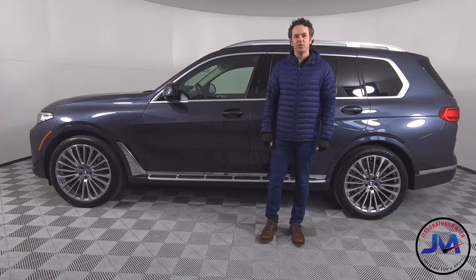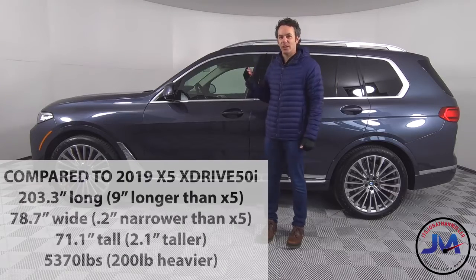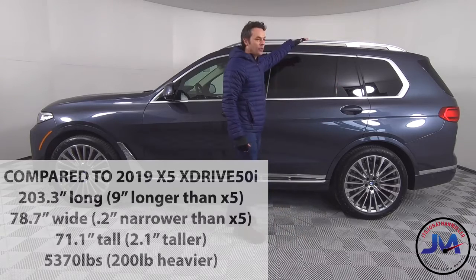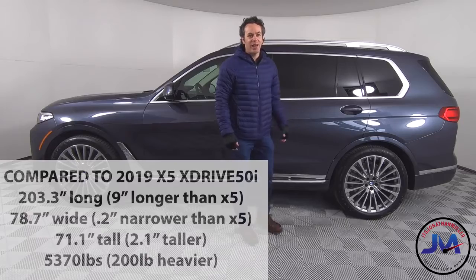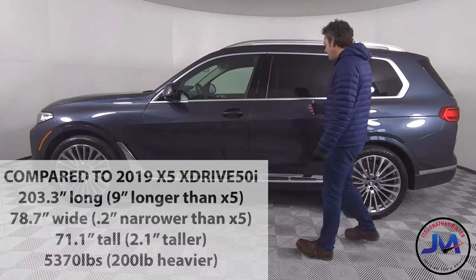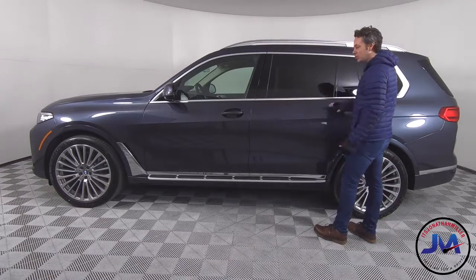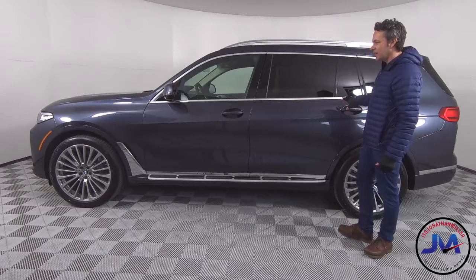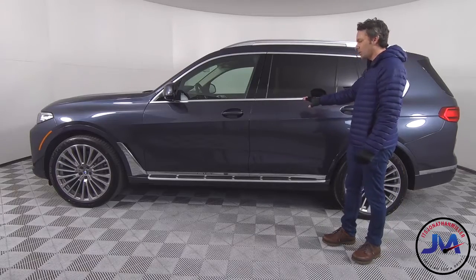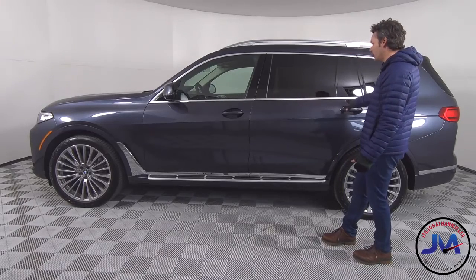Let's talk about the dimensions on this new X7. Let's compare it to the new X5. The X7 is 9 inches longer, it's about 2.1 inches taller, and it's actually 0.2 inches narrower. So you'll see a lot of that length is in this back door. This is a huge back door. You'd probably only see a door this size on an extended wheelbase car, which Mercedes has and Audi has. It's a really, really long back door.